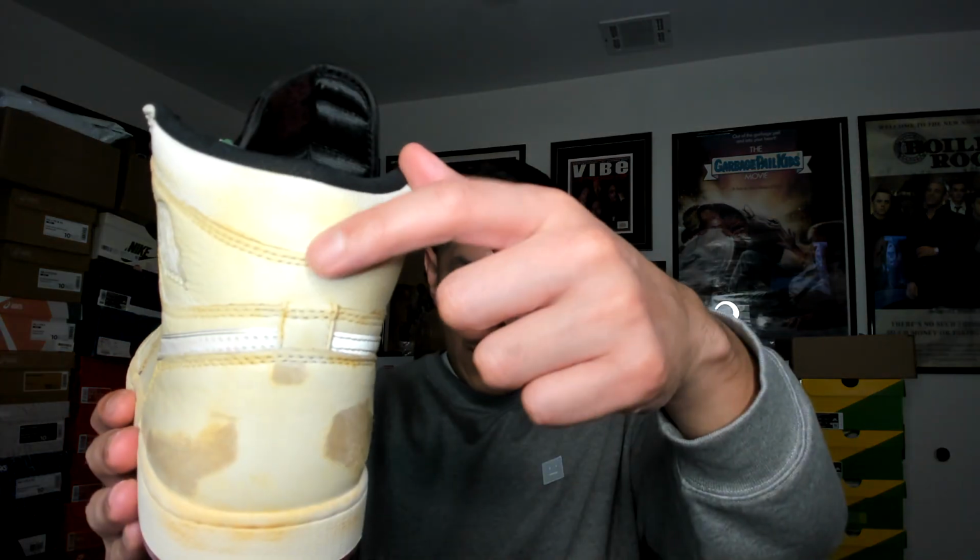But what do you think about this one? Is this in your collection, or is this one that you passed on? If you did pass on it, why did you pass on it? Do you just not like the shoe? Right here, typically where the lace loop is, it's ripped off, because basically that's what he would do, just rip it off because it would get in the way. What do you think about this shoe though?